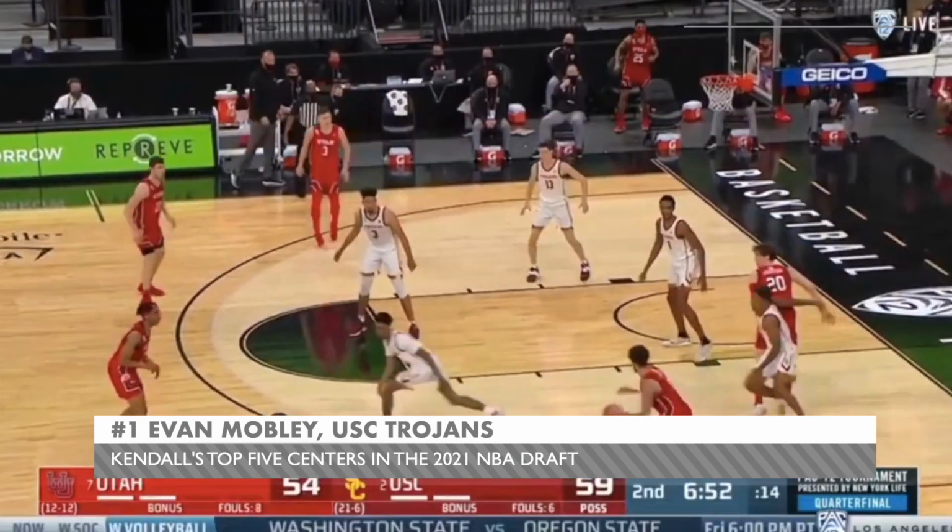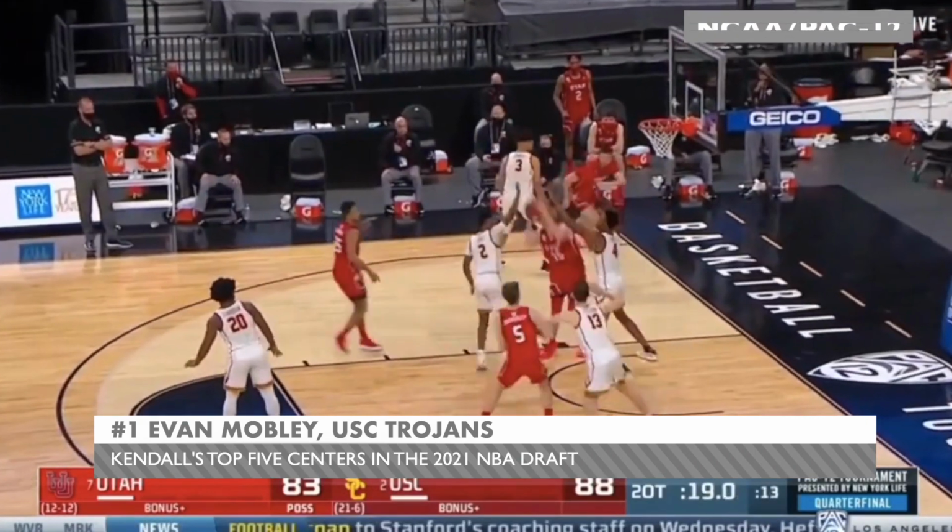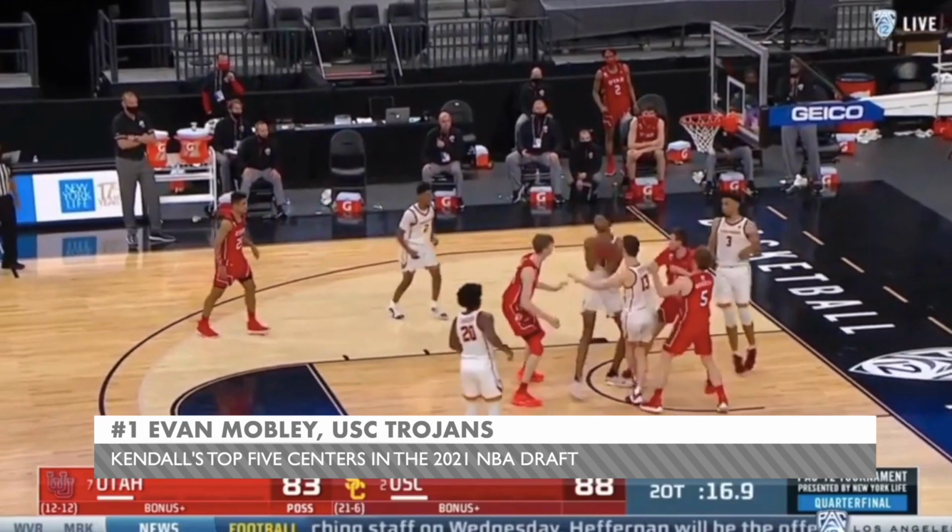Yeah. And when you mention defensively, his length, his lateral quickness, and his shot blocking instincts. That's what I love about Evan Mobley, is that a lot of guys have the ability to block shots because of their size, their length, this and that, but not everybody knows how to do it. Not everybody is good at it. And I think Evan Mobley, like James Wiseman, to me, is an excellent shot blocker.